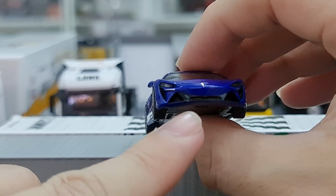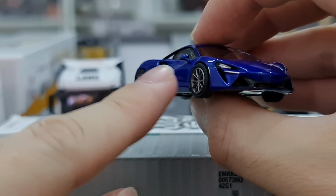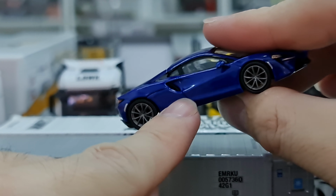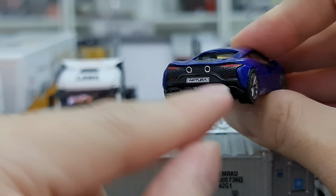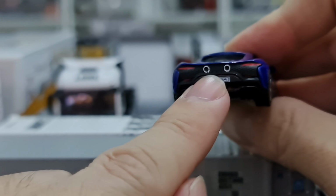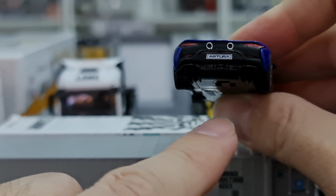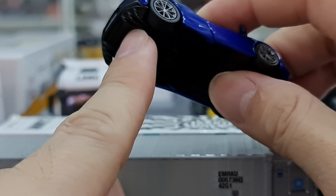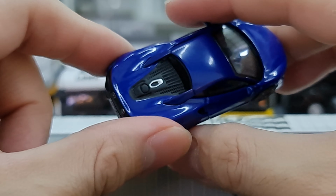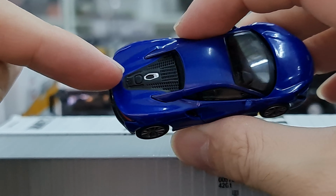The headlamps, the front lip, the bumper, the rims, the side mirror, this air intake here. Okay, the taillights. Even though it's printed, it looks quite nice, actually. The twin pipes in the middle, the diffuser, that's a separate piece, so it makes it very realistic as well. And the engine detail, I think it's fine.